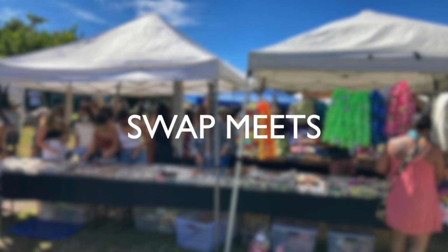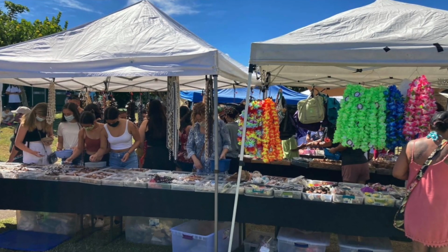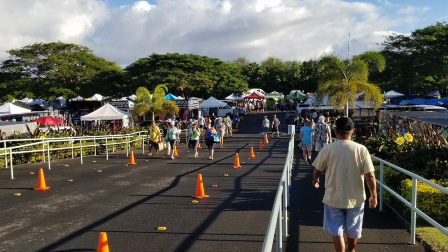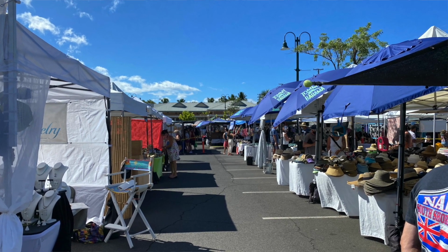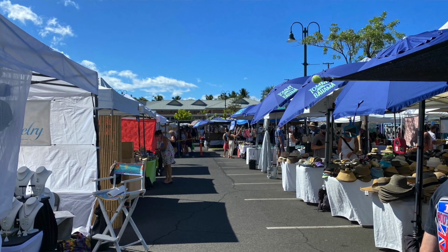And then lastly, there's two swap meets on the island. If you're souvenir hunting or if you want some fun, unique, local artistry stuff, you should check out the swap meet at the college every Saturday. It runs from about 9 to 1, but really, if you're going, you want to get there from 9 to 12 because they start shutting down. And then there's another swap meet across the street from the Cannery Mall, a neat little swap meet there too. A lot of, again, hats and souvenirs, so definitely check that stuff out.